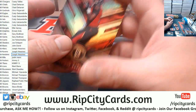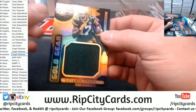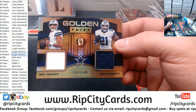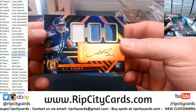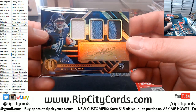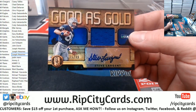Dexter Lawrence, /25 for the Giants. Winston at /299 for the Bucs. Kyler Murray, swatch /199 for the Cardinals. Davante Adams /199 for the Packers. Dak and Zeke /149 for the Boys. Got an A.J. Brown, /49 for the Titans. Triple relic, single-single, double-double, triple-double, and autographed. And a Steve Largent, /49, good as gold for the Seahawks.